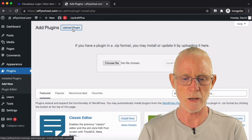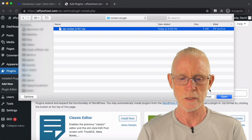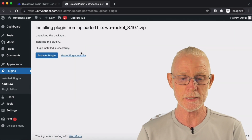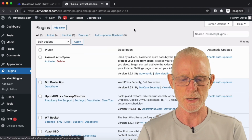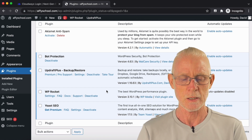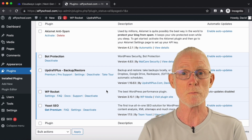So I'm going to choose the file. So there's the file. You'll notice it's a zip file. Open that. And now I'm going to install it. I'm going to activate it. And then it'll probably need updating. So I'm just going to refresh the page to see if any updates pop up. And oh, it's the latest one, which is cool. Great. Now, wprocket.